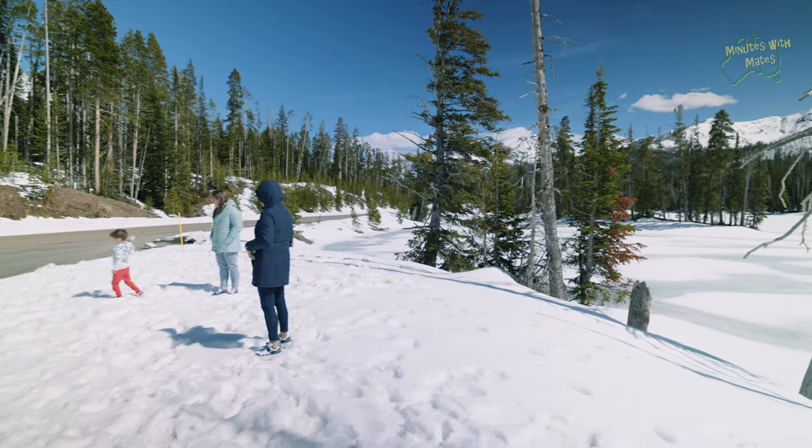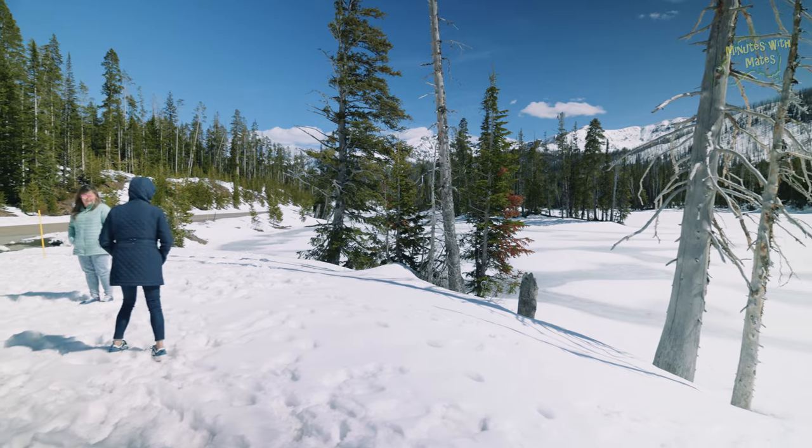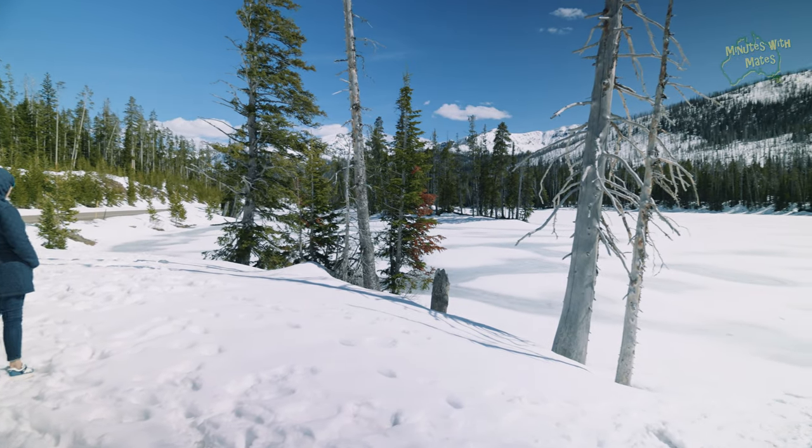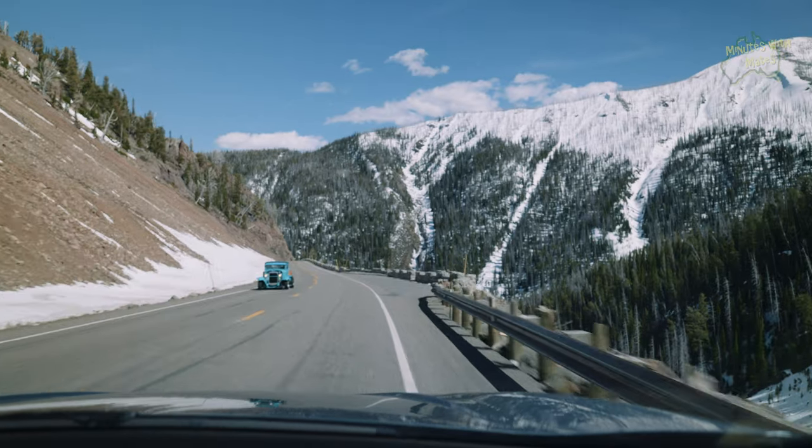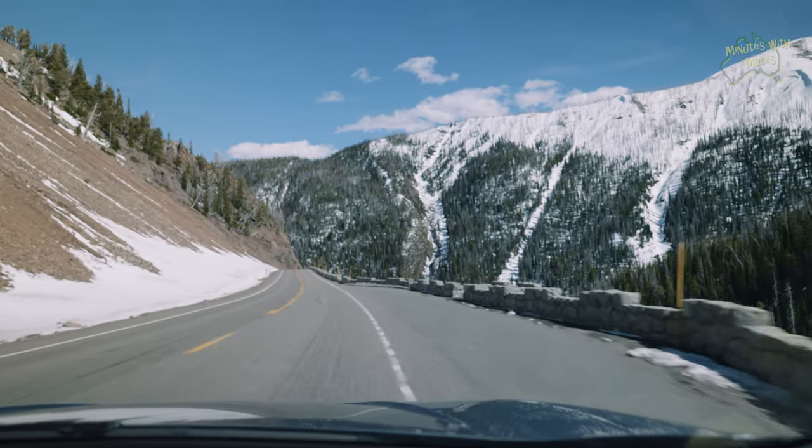I'm a wanderer of the soul. Before the end, I plan to behold. But I know I'll lose myself along the way.